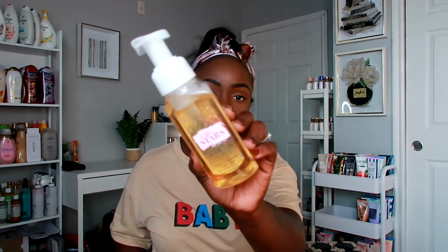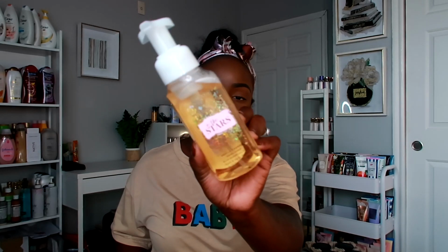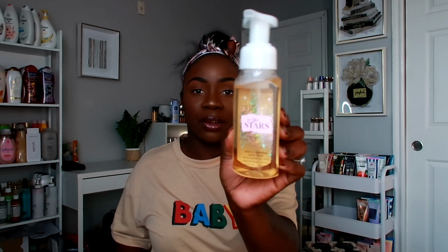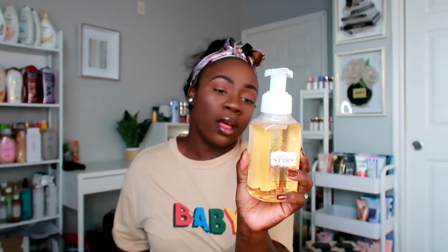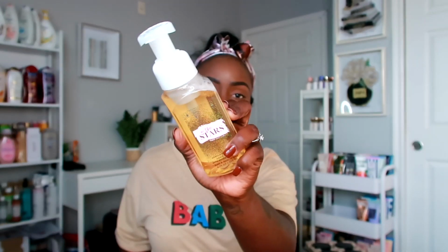So the first one I got here is In the Stars. I love the body care, so I figured I'll pick this one up. It's so pretty. I love the color. If you guys don't know, the notes of In the Stars are bergamot, champagne, night blooming water lily, and pink salted amber. It smells just like the body care, y'all, and I love the packaging.